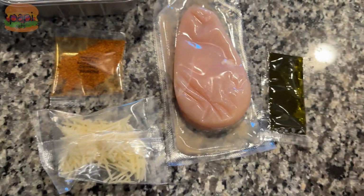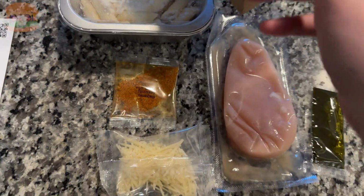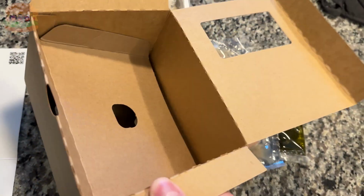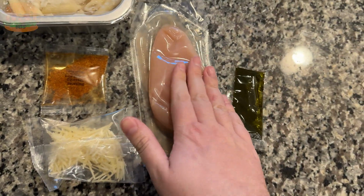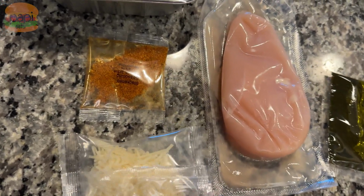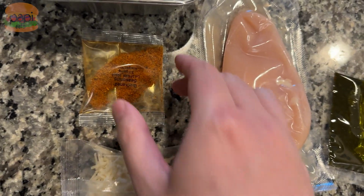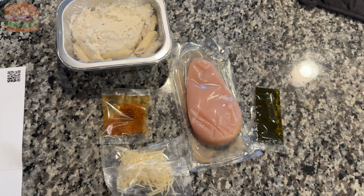The salsa verde. In case I didn't mention it, when they ship this stuff, the main meal ingredients come in one of these boxes. The meats come separately. It's all on dry ice. Everything arrives nice and cold. Never really had an issue except for that steak earlier in the video. I'll put this together, cook it up.